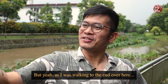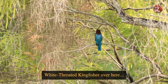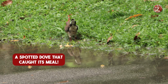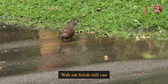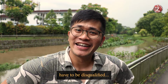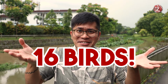But as I was walking to the end over here, I did see a lot of other birds. Okay, like this white-throated kingfisher over here. And also this fella. Oh, he just caught a worm. Wow. Okay, but for the sake of the challenge, I think those 2 birds have to be disqualified. So if I'm doing the math right, today, in 1.5 hours, I found 16 birds.